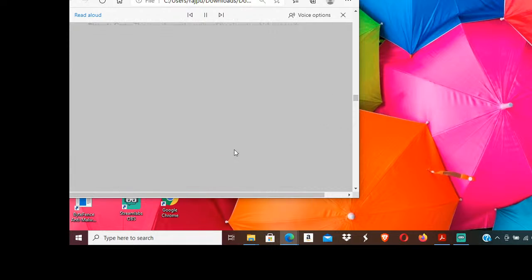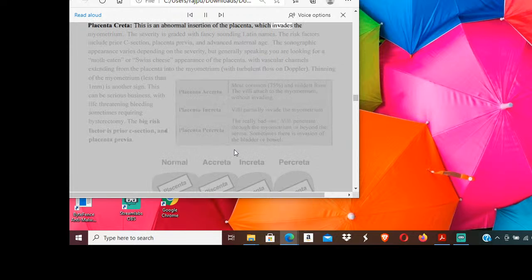Placenta accreta. This is an abnormal insertion of the placenta, which invades the myometrium. The severity is graded with fancy-sounding Latin names. The risk factors include prior C-section, placenta previa, and advanced maternal age. The sonographic appearance varies depending on the severity, but generally speaking you are looking for a moth-eaten or Swiss cheese appearance of the placenta, with vascular channels extending from the placenta into the myometrium, with turbulent flow on Doppler. Thinning of the myometrium, less than 1 millimeter, is another sign. This can be serious business, with life-threatening bleeding sometimes requiring hysterectomy.